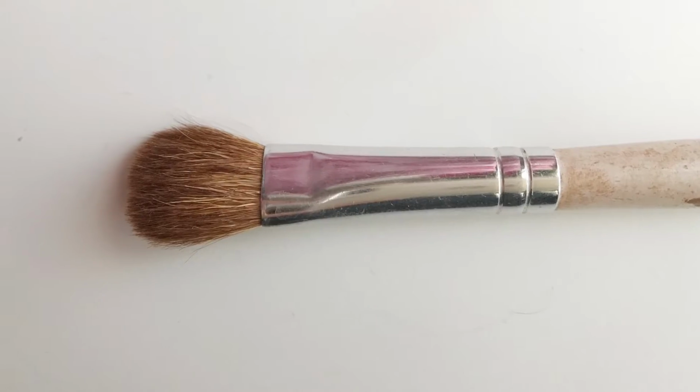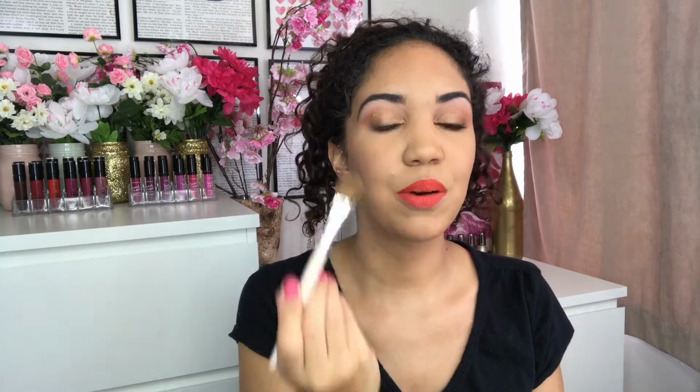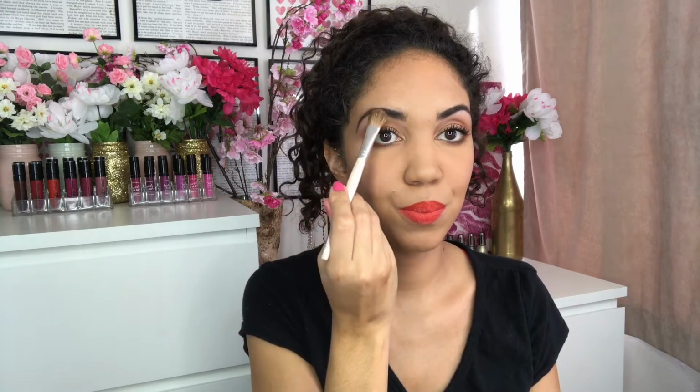One more from Sonia Kashuk. This is the number 17. I almost couldn't see it. This is very old. But this brush I love for blending out my brow bone highlight. So I will take a different brush, maybe like a concealer brush, and place my brow bone highlight, almost like let it sit, like bake it for a little bit sometimes. And then I will take this and just brush it off.